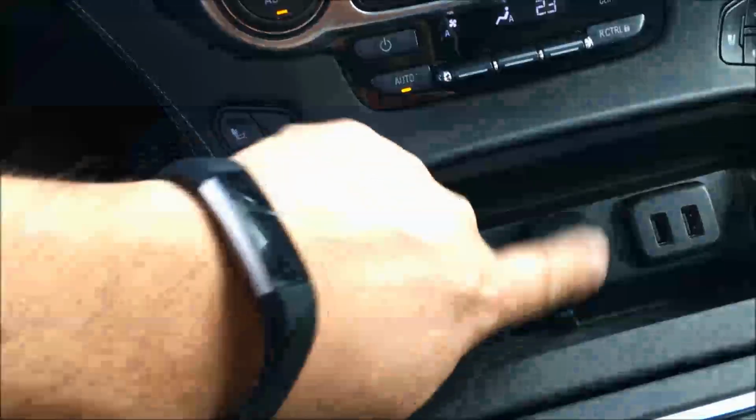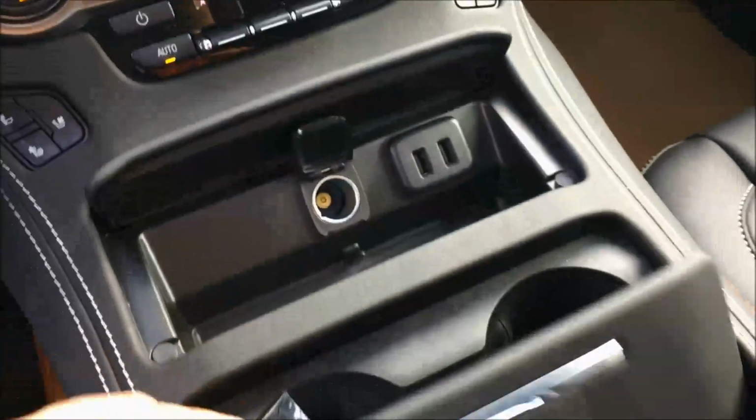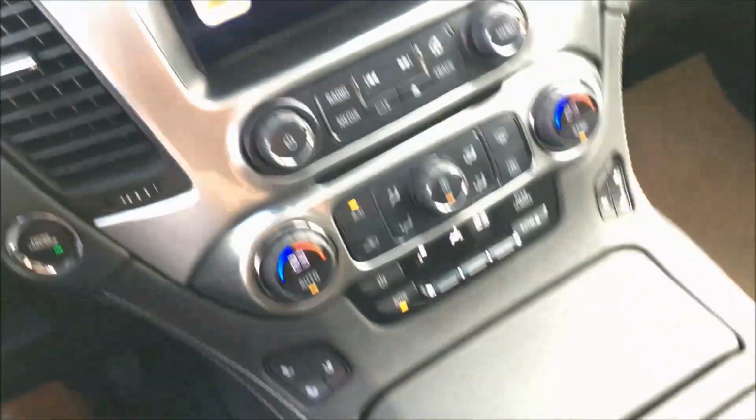Push the little button here, or just push down on it. You've got a couple more power outlets, another USB. Push down on it again. You've got a couple cup holders here. You got your wireless charging for your modern phones. Cavernous center console. Again, this is set up right here on these sides for your file folders. Some more USBs and auxiliary in there as well.